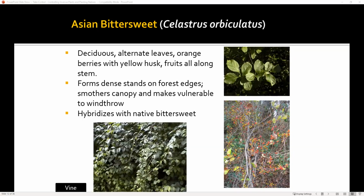The berries will grow up and down the stems because in the axil of every leaf, there will be a little spray of flowers that then turns into berries. And that means it has fruits all along the stem. And that's why it was so popular to make wreaths of this, because you could take any stem, form it into a circle, and it had berries all along it.